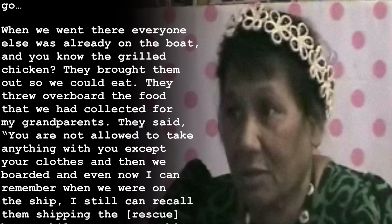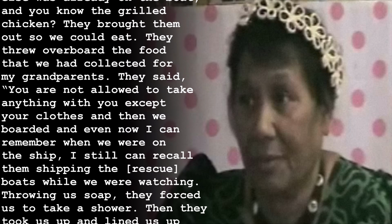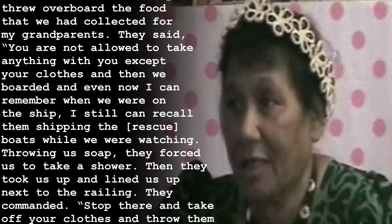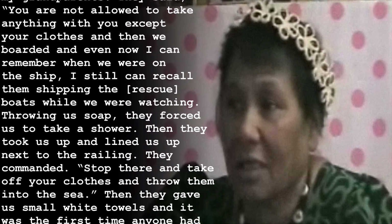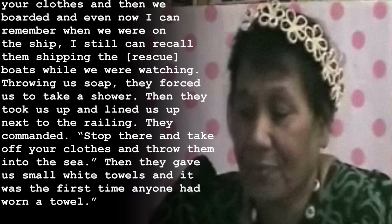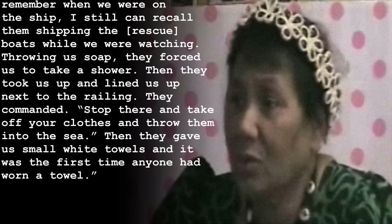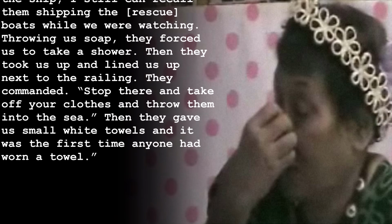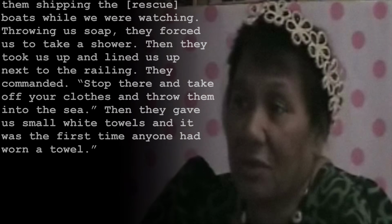And you know the grilled chicken? They brought some out so we could eat. They threw overboard the food we collected for my grandparents. They said, you are not allowed to take anything with you except your clothes. And then we boarded. And even now I can remember when we were on the ship. I can still recall while they were shipping the boats while we were watching. Throwing us soap. They forced us to take a shower and then took us and lined us up next to the railing. They commanded, stop there and take off your clothes and throw them into the sea. They then gave us small white towels, and it was the first time anyone had worn a towel.